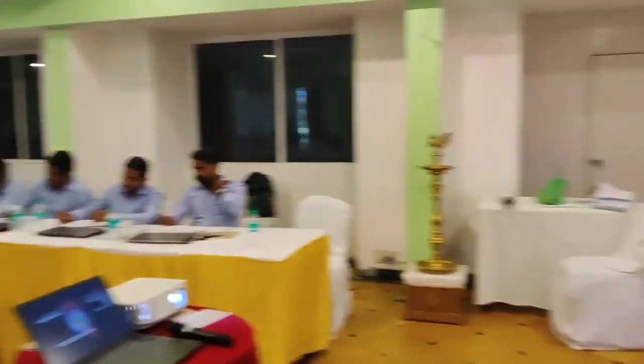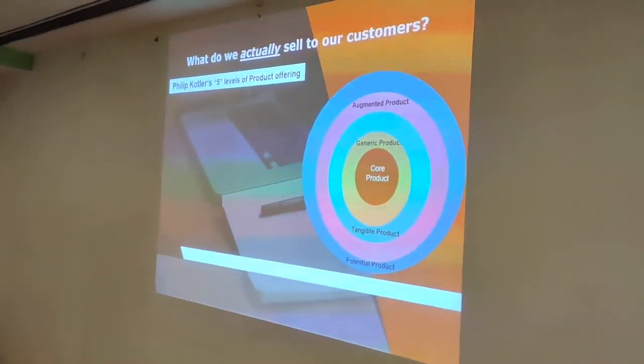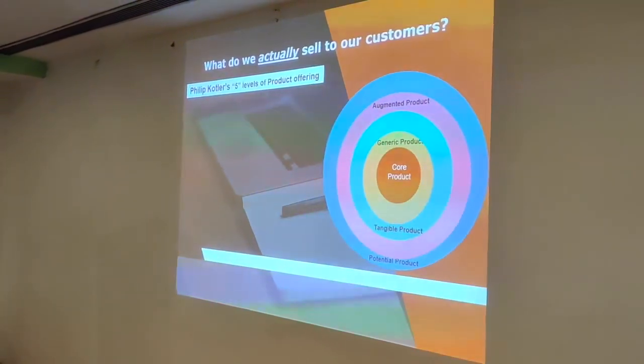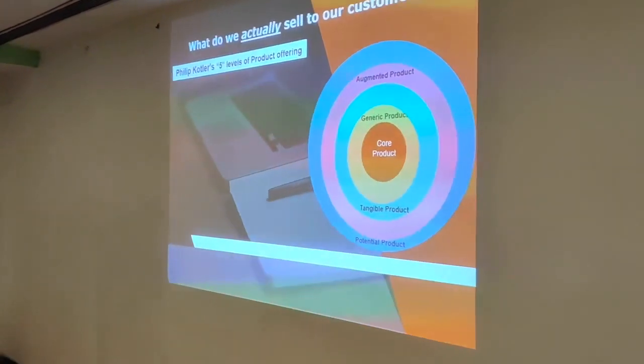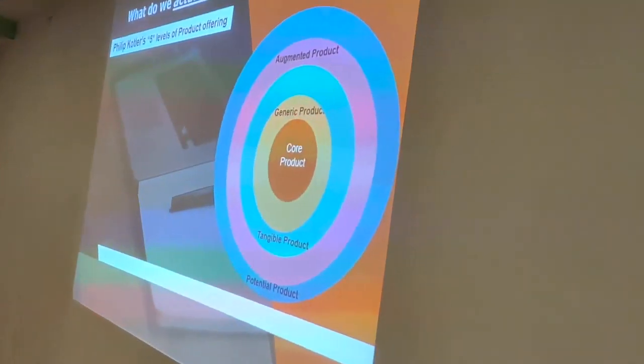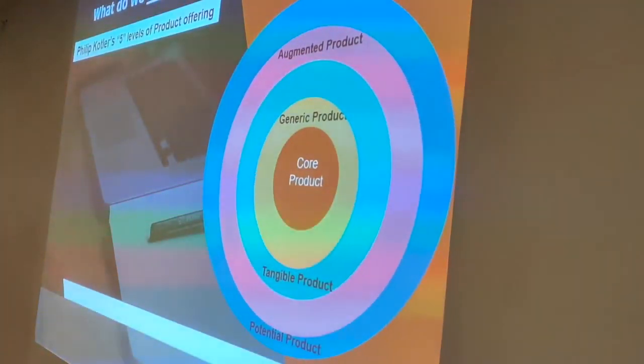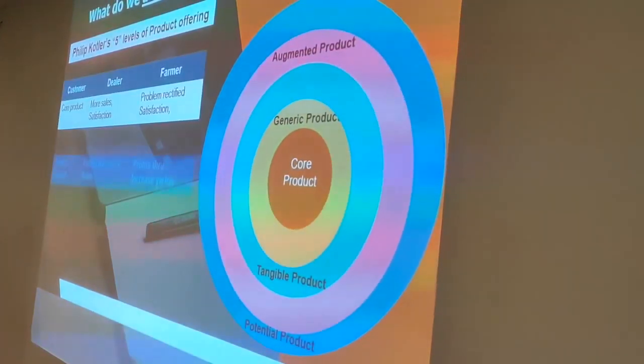Selling something else, which is sometimes tangible, sometimes intangible. Tangible means what? You can touch and feel. Sometimes you can't touch and feel, but you feel happy. It gives you emotional happiness. It gives you satisfaction. So there are five levels. Yesterday we discussed core product, tangible product, generic product, augmented product and potential product.